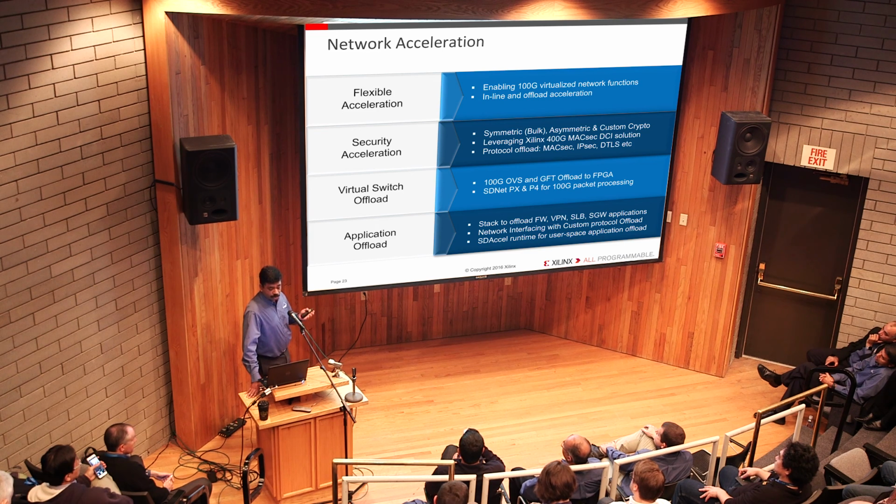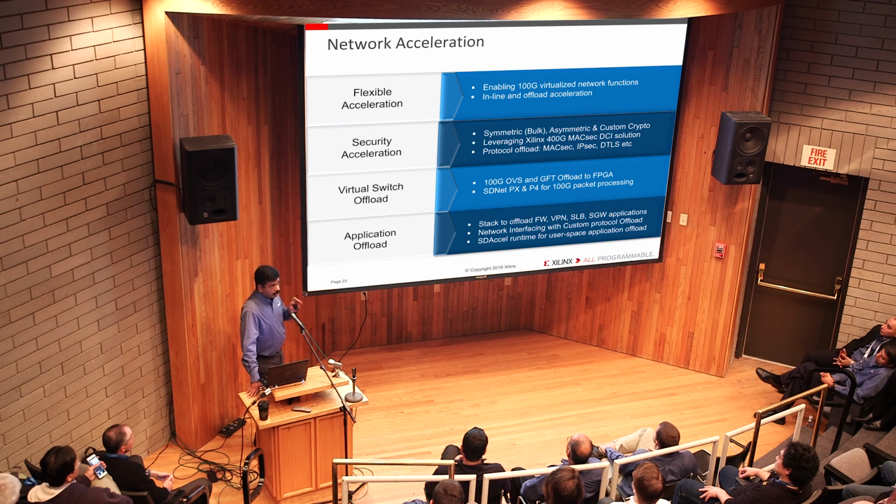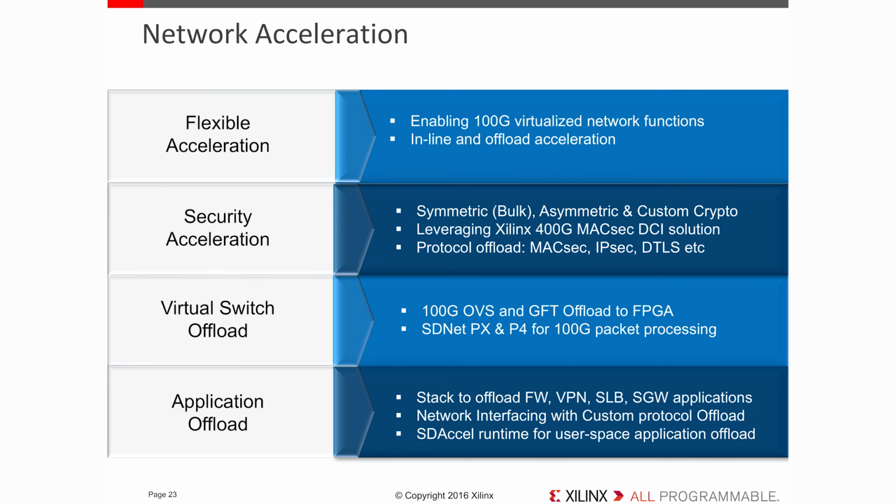So I want to talk a little bit about security. Security is actually one of the key strengths for FPGAs. Most of you have probably already heard about Microsoft deploying their SmartNIC across their entire data center. And one of the key workloads that they're driving is a 40 gigabit per second crypto offload, DTLS crypto offload.